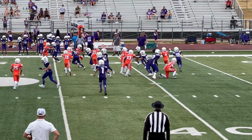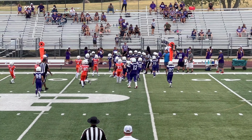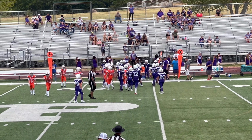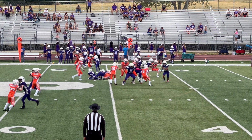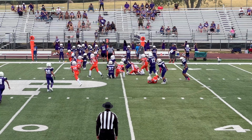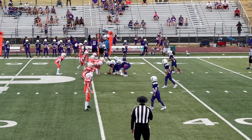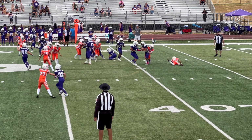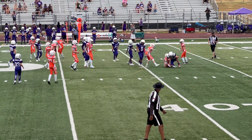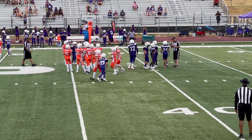Ken takes a snap, pitches to his right, to 21, sitting on the right side, and he is brought down by a slew of Celina patients. Shotgun formation with that. 24 takes a step, hands off to 21. He's brought down immediately by Anna. There's the snap, takes the handoff, gets bootleg left, he's brought down immediately in the backfield. Number 5, 24, the quarterback for Anna.